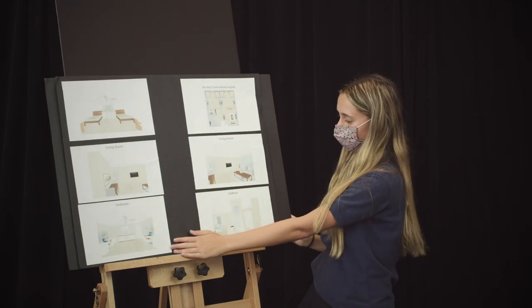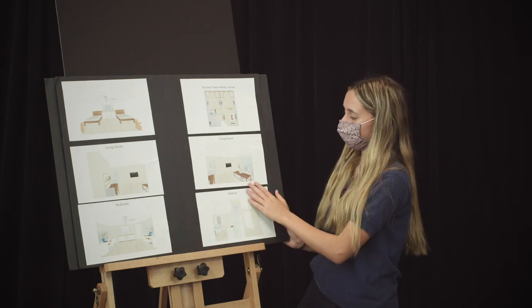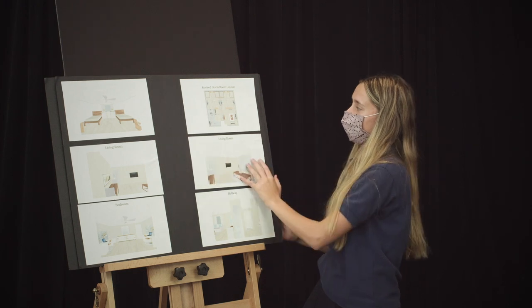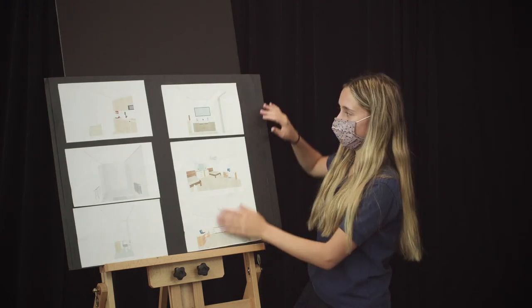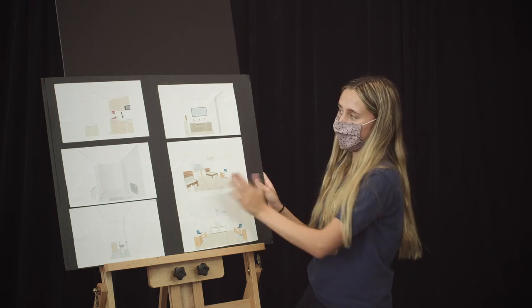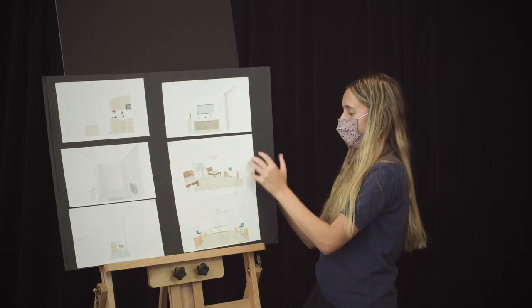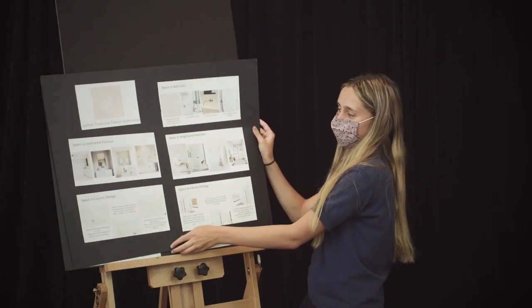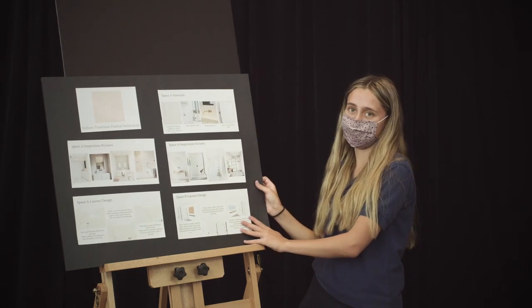This is more of the living room, the bedroom, living room, hallway, another bedroom. And then this is the hallway area, bathroom, more of the bedroom. And the bathroom.